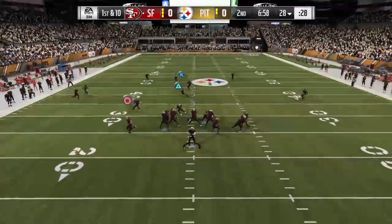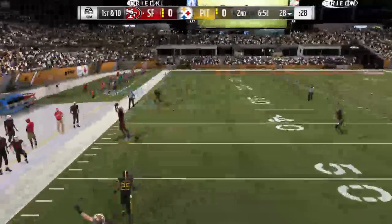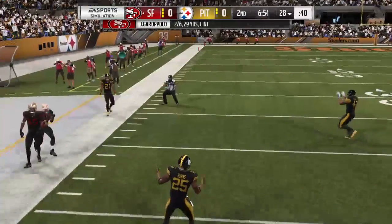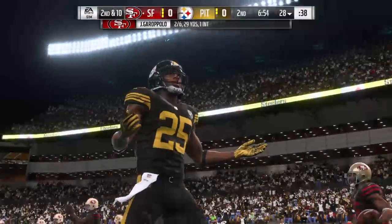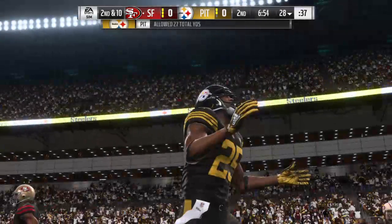So after the INT, it's Garoppolo forced out to his left. And he's got room. And too much juice. It'll be out of bounds. It's incomplete.